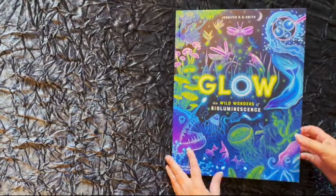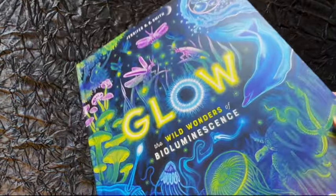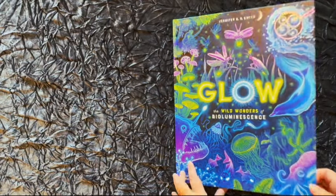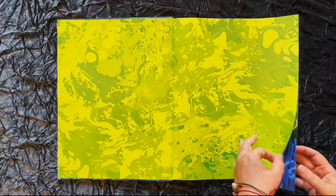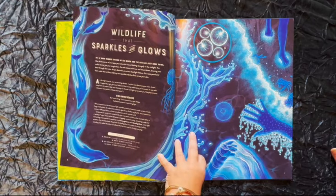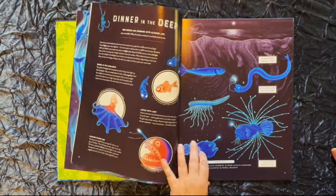Scientific illustrator Jennifer Smith brings the wild wonders of bioluminescence to life in Glow, a fascinating exploration of creatures that glow in the dark. The illustrations use UV ink to make them appear really luminous on the page, and this adds to the immersive experience of reading, and the short snippets of scientific knowledge and history that accompany them really pack a lot of information in.